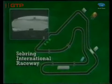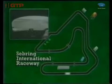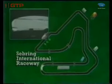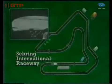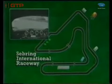tower onto the long snaky straight that leads to turns 10, 11, and 12, and the fastest part of the course. Here the GTP cars will be traveling well in excess of 180 miles an hour into turn 13, and then back onto the front straight and the start-finish line. And we're just moments away from the green flag here at Sebring.